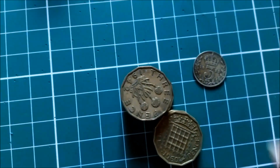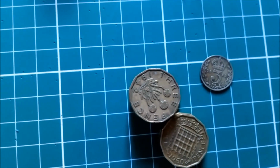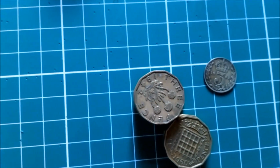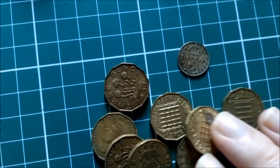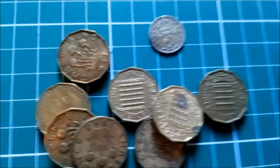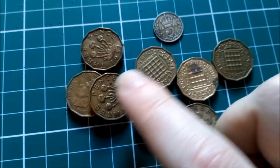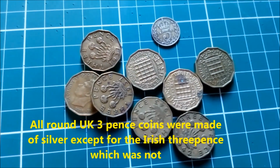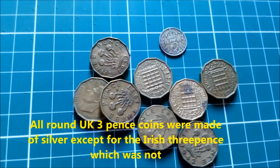With the threepences, we've got a lot of threepences. 1 silver threepence, which is also 50% silver. The other threepences are the much later date ones. With threepences, all round threepences were silver, and all threepences which were this shape were never silver. Weirdly enough, there's a crossover between threepences where you'd get a silver one and a non-silver threepence of the same year for the later years.